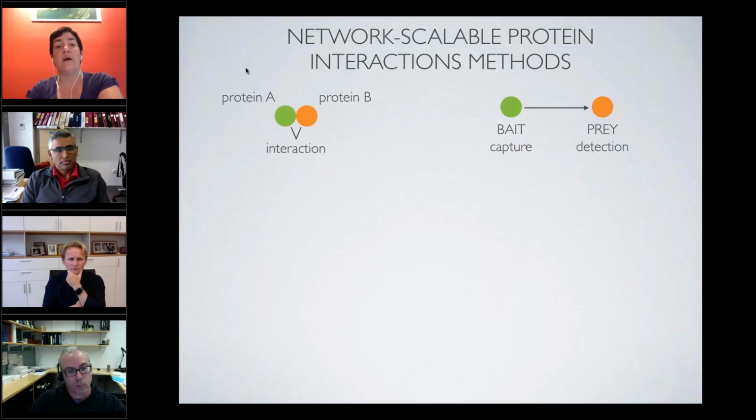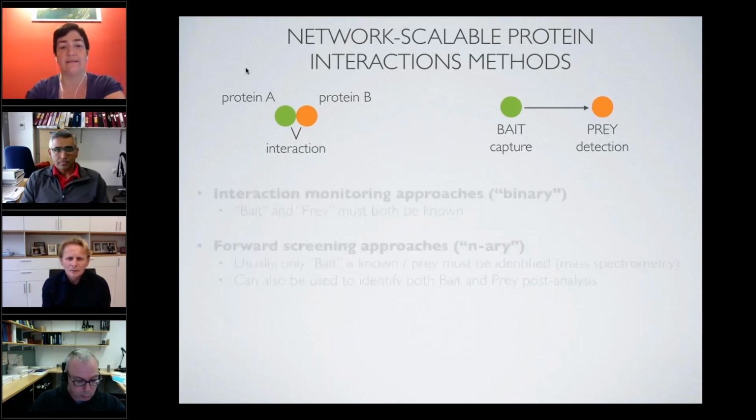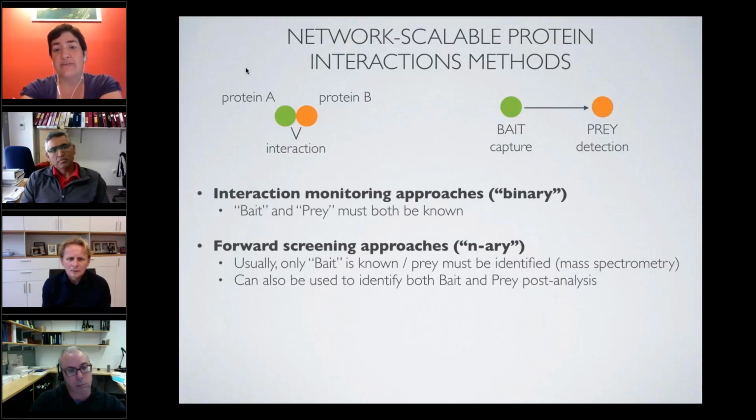We're trying to detect and report interaction between a protein A and a protein B, which normally we would call bait and prey, solely based on which one we capture and which one we detect. And those interaction methods, in general, we split them into two different classes. The interaction monitoring approach, or binary approach, requires you to have knowledge of both the bait and the prey, so that what you're going to be trying to see is capturing the bait and seeing if the prey came together.